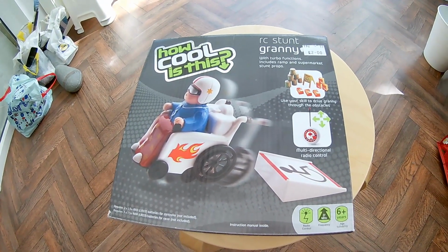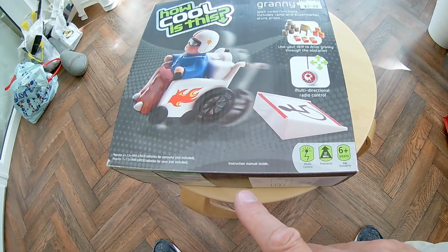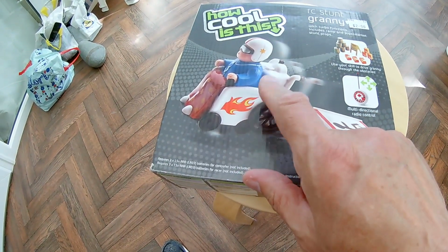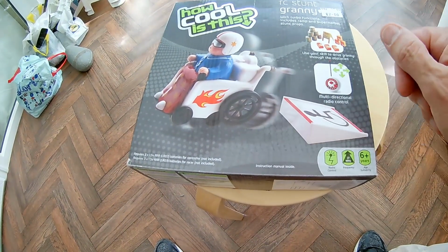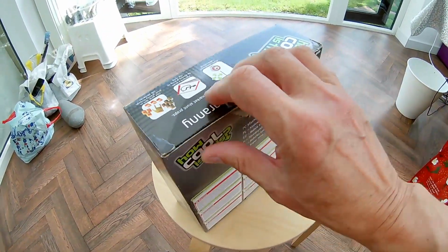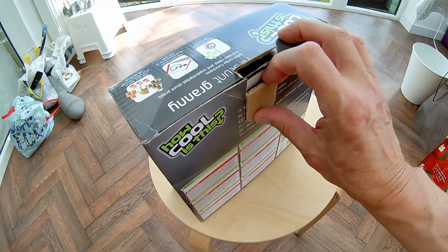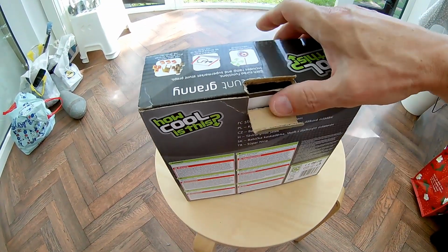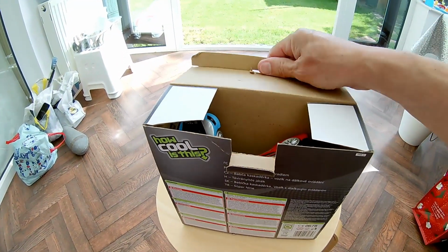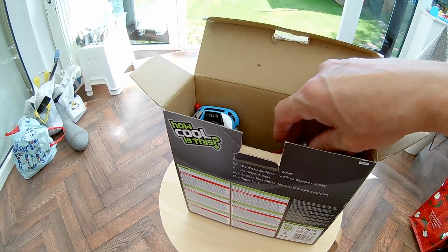RC Stunt Granny, 27 megahertz. I had a quick look in the box in the shop. There were transmitters there, and Granny is there, and a few other bits and pieces. I actually hadn't got my bag with me that I normally carry for putting stuff in when I buy stuff in charity shops. So I've actually used the box to put a couple of other things in that I've picked up.